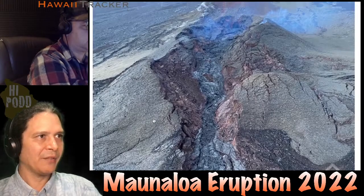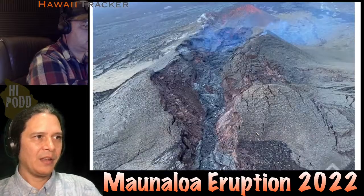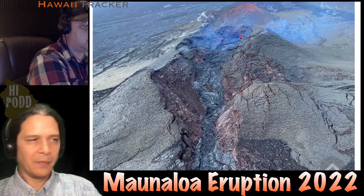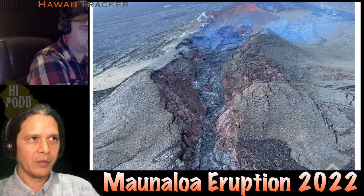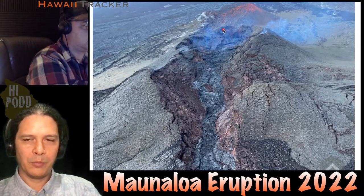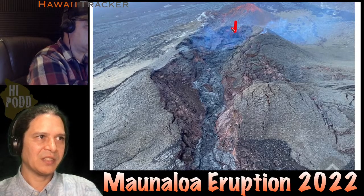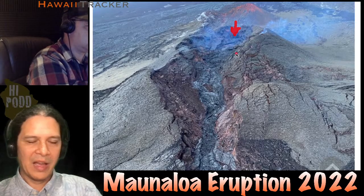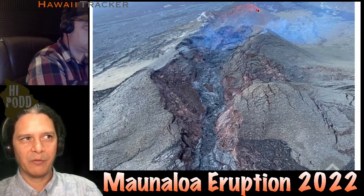So the last image that we have is a single image released today, and there it is, that view straight into that cone this morning with no red lava visible anywhere on it, and that hole in the back, the puka, where they heard those explosions and a little bit of spatter coming out. So if there's any lava that's down in there, it's not visible to hardly anyone, unless you happen to be flying by in a helicopter right next to the thing.